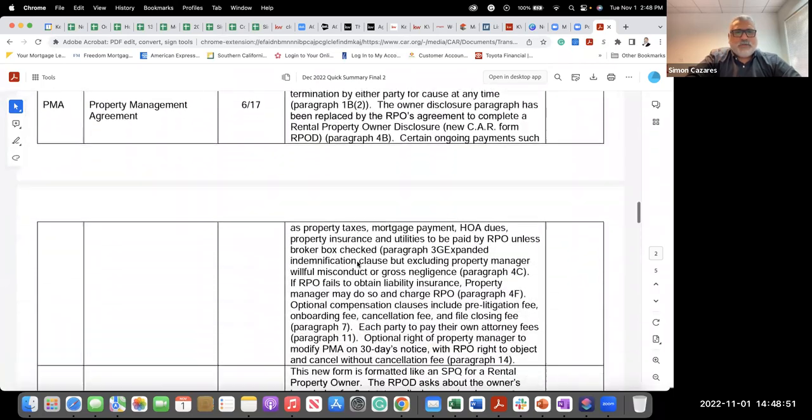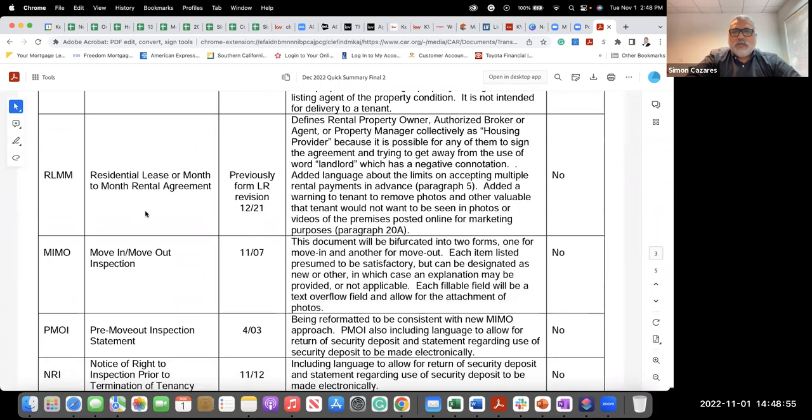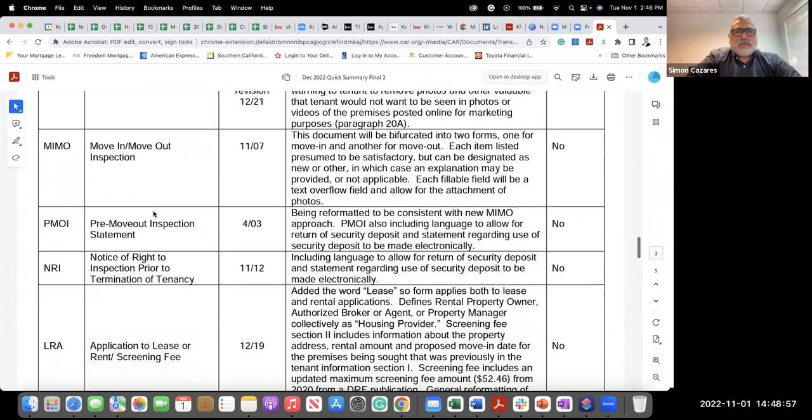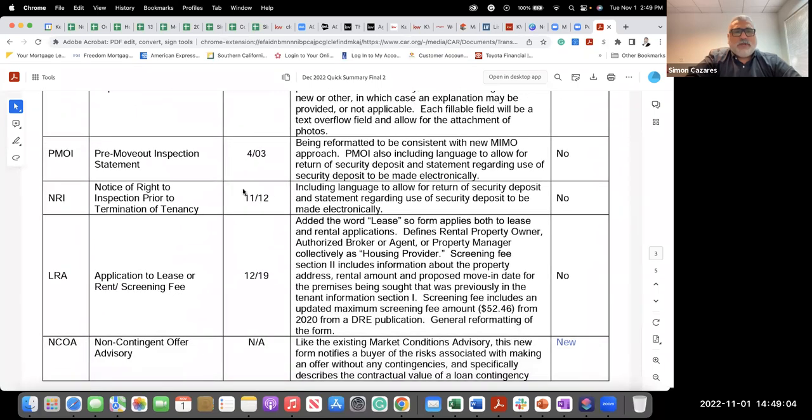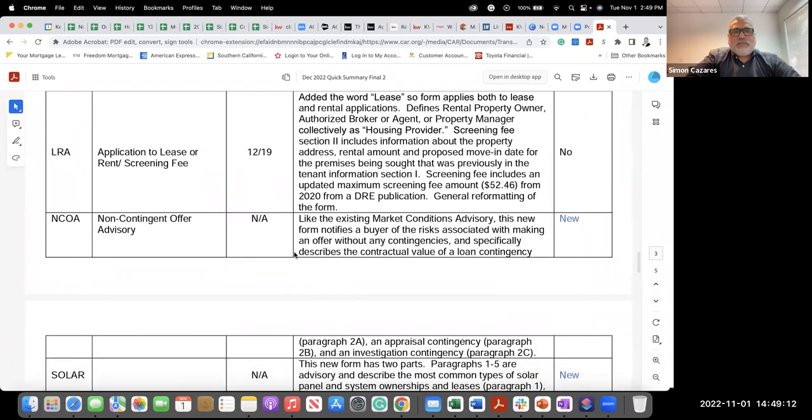All right, so we were here, rental property owner disclosures. Residential lease month-to-month agreement has been revised. The MIMO form, move in, move out, there's been a revision. Pre-move out inspection statement, there's been a revision to that. Notice of right to inspect prior to termination of tenancy. Application to lease, rental screening fee, there's been a revision to that.